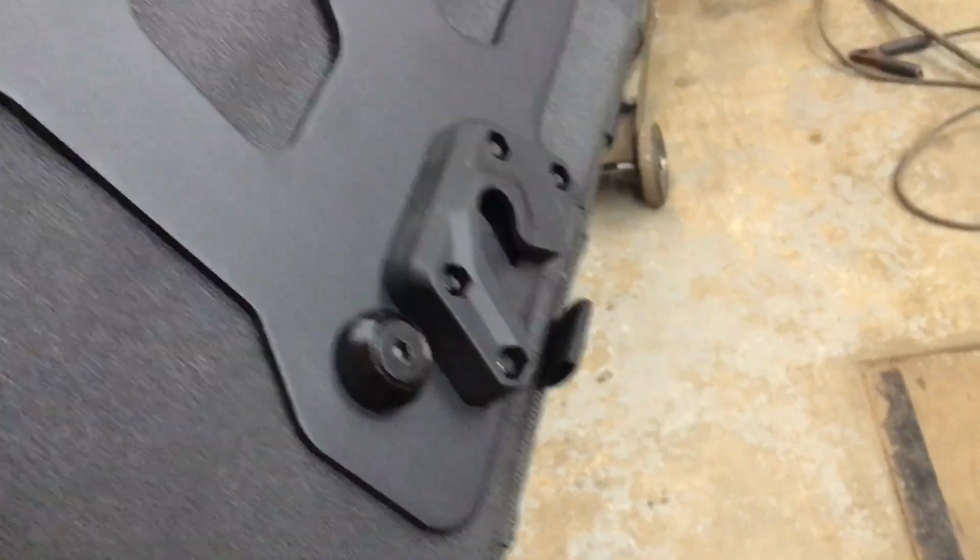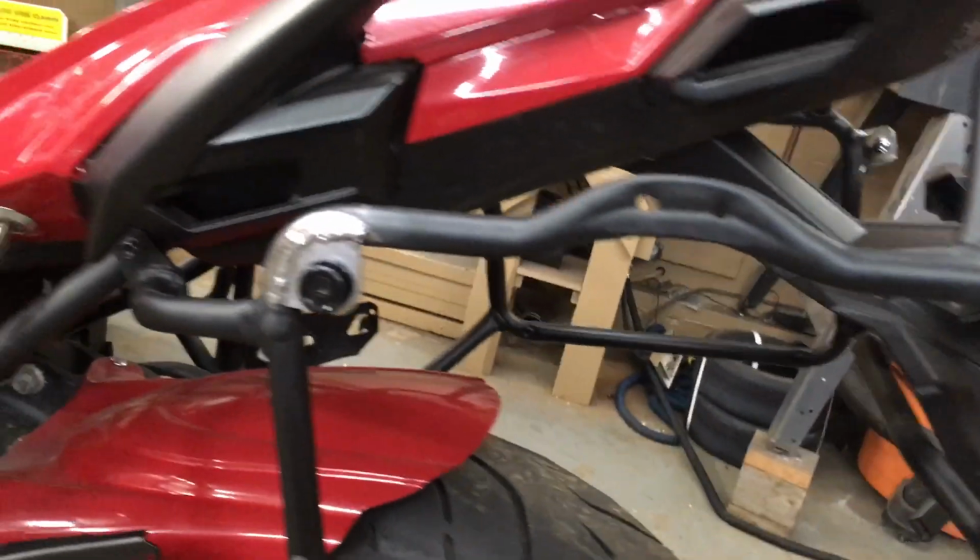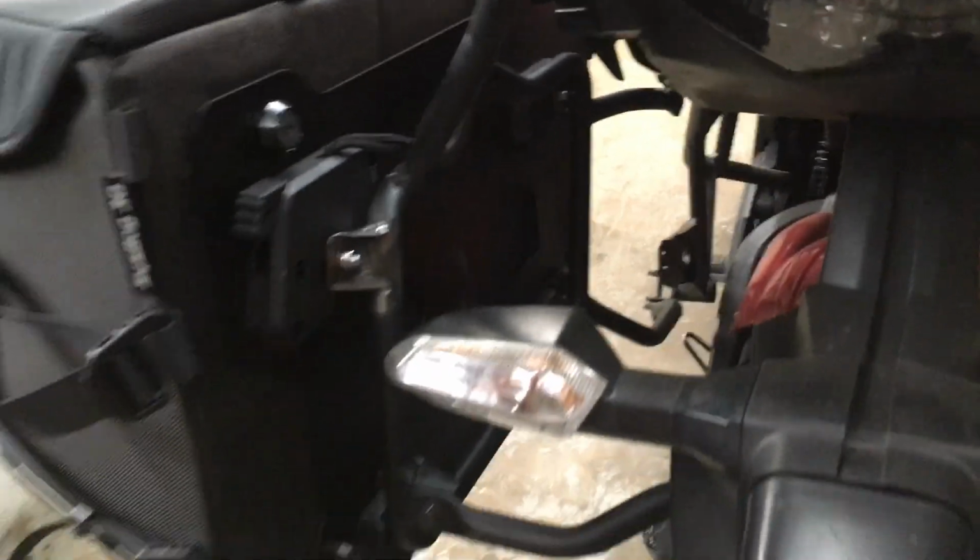Surprisingly, the bottom two mounts lined up perfectly. However, the top two required some fabrication. In the end, I was pleasantly surprised at how well the two systems worked with each other.